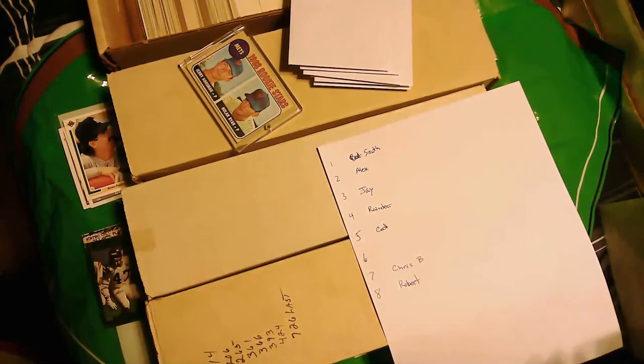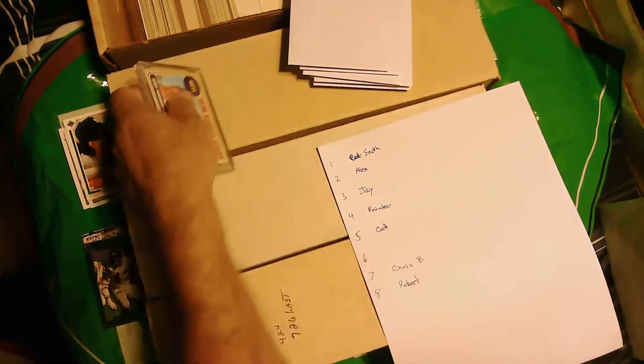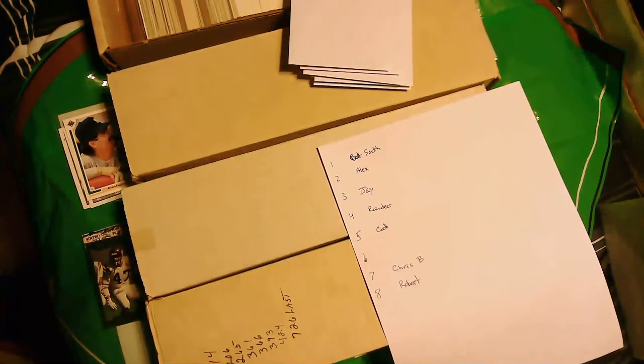All right, so we've got one, two, three, four left there. Four left there. All right, we'll pop them back for another day.